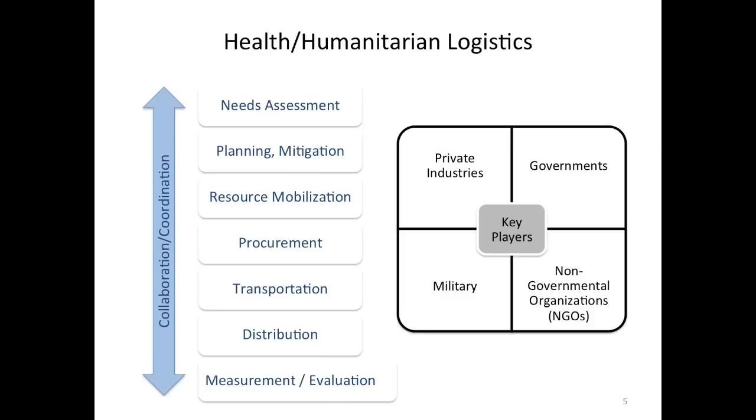On the procurement stage, there are some issues to consider on whether it's local, regional, or international: trade-offs between procurement time, procurement cost, and reliability. And for the transportation and distribution, there are issues that are different on whether the transportation is international versus in-country, last mile. Each one presents different challenges.